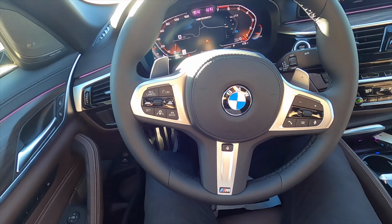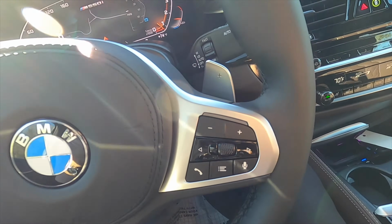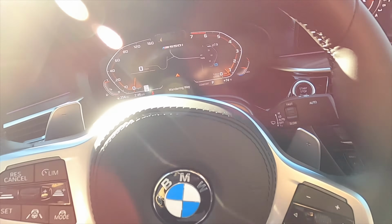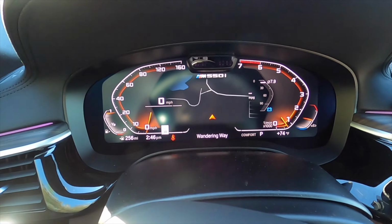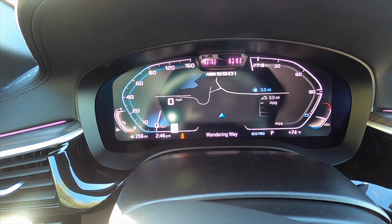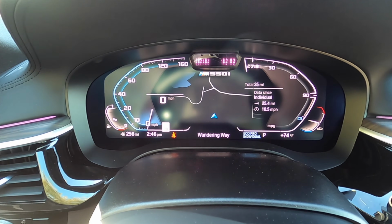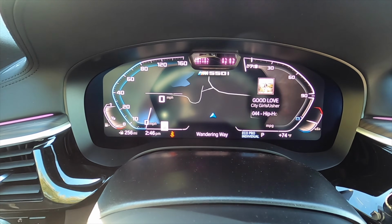Going onto your 3-spoke leather wrap heated M steering wheel. It's obviously multi-function with the paddle shifters, 12.3 digital gauge cluster that can change from your modes. And you can also change it with the BC button, like always, so you can see everything on the right side where your tachometer is.